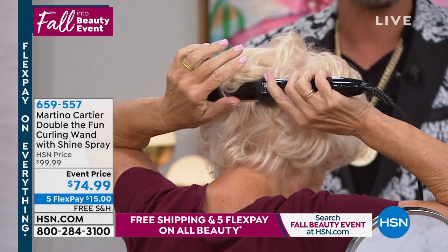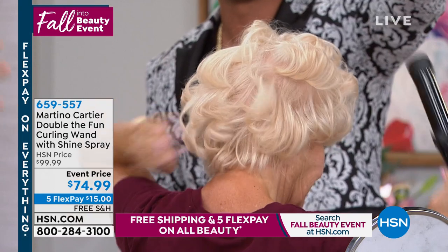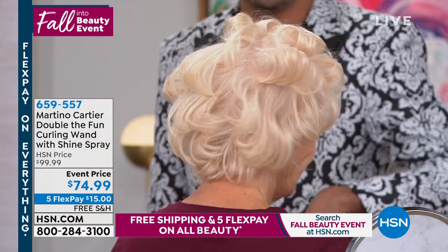So when Martino works with some of the biggest celebrities, look at this. He doesn't have time to sit there and spend hours doing their hair. He needs something fast, and it's sealing the cuticle, ladies, so that style lasts.